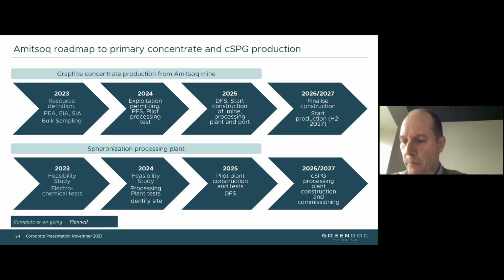Well, right, Amitsoq rightly takes the limelight. That is certainly the most promising project. I also firmly believe that it is a project that will be delivering the most value in the shortest possible time for all of our investors. So that's, of course, why we put so much emphasis on that.